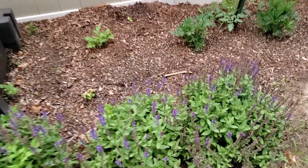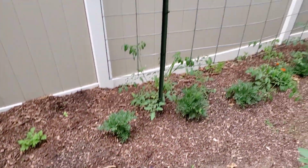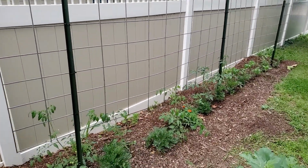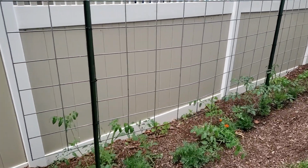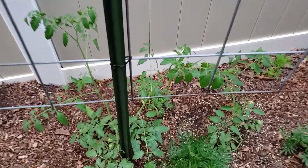Down here, this is Salvia, a great pollinator. Last year I had some zucchini and watermelons on this, which was not very productive for this space. So along this cattle panel, I planted our cherry tomatoes, which I'm going to have to tie up.